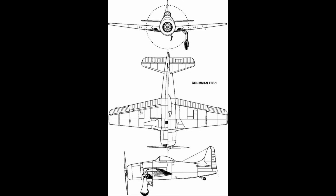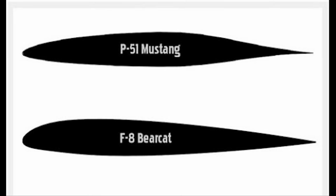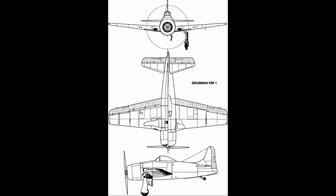Grumman's team, working under Chief Engineer William Schwendler, one of the founders of the company, went to work. There were similarities to the Hellcat in what they came up with. The new fighter was also a cantilever low-wing monoplane of all-metal construction, and it used the same NACA 230 airfoil that carried the Hellcat along. But there weren't going to be too many similarities.